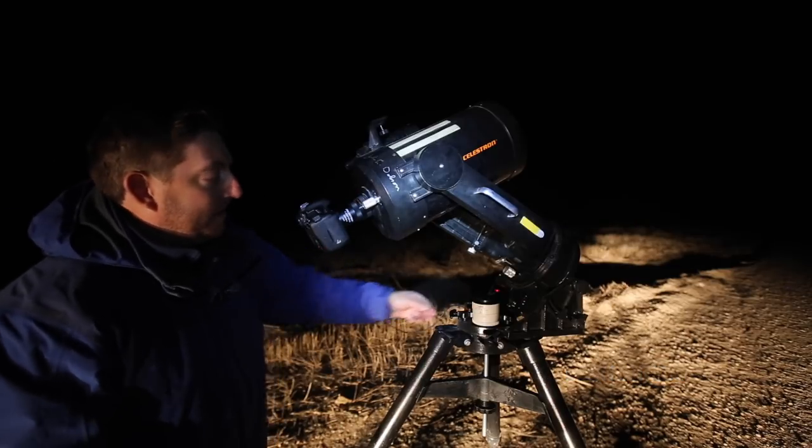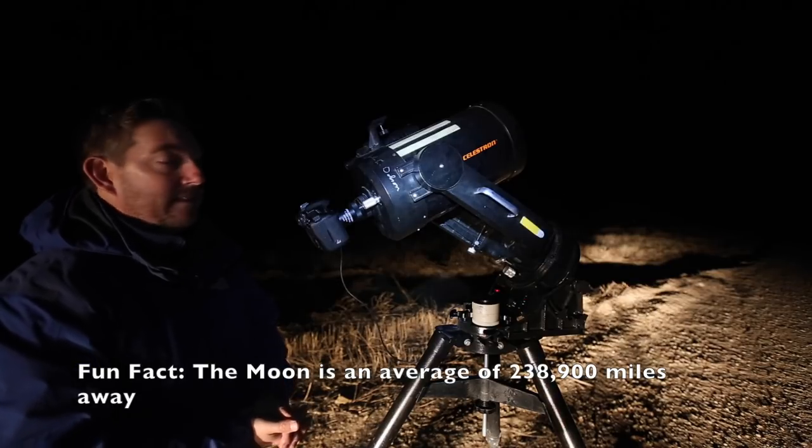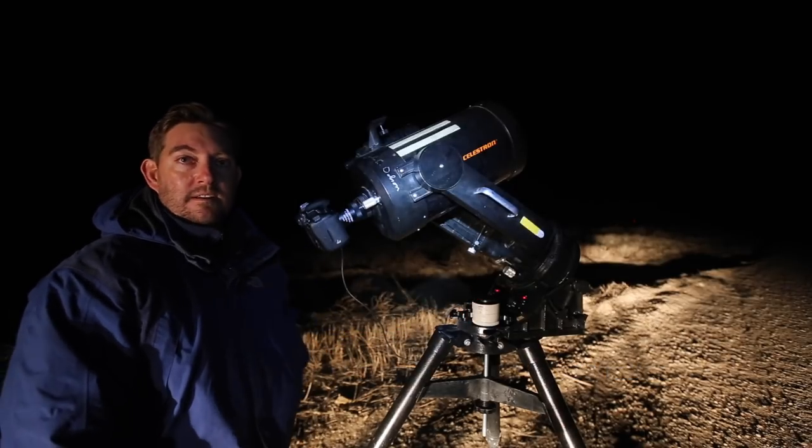So I think that's about the entire setup that I'm using here. I hope I didn't forget anything. I guess now what I'll do is I'll just wait for the moment to take the picture, and we'll see how it goes.